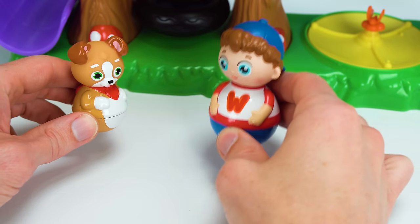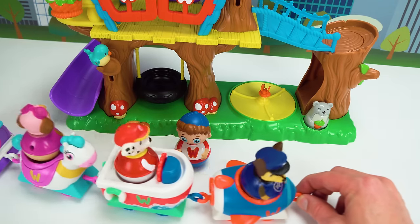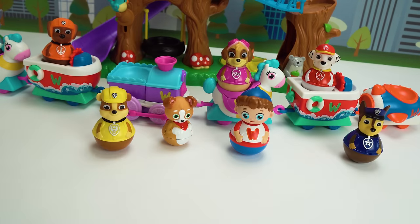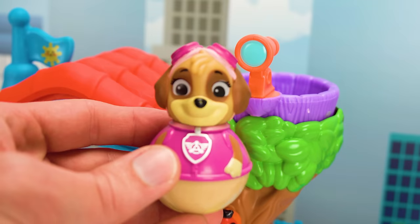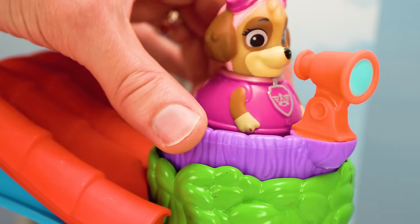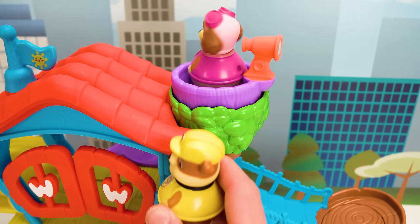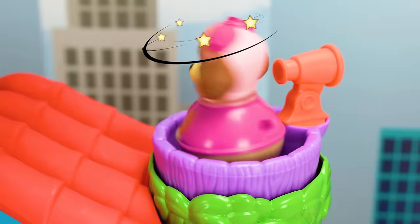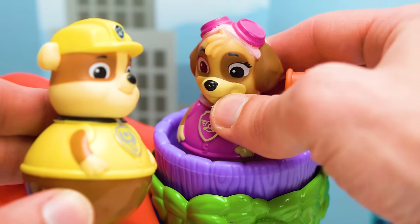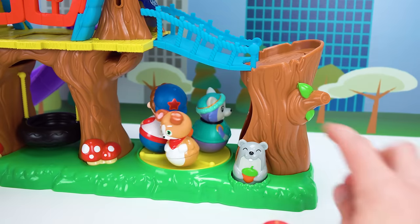Buddy, you're back. I missed you. Oh my gosh, the Paw Patrol are here to play with us. I want to play in the lookout. Whoa, I can see Adventure Bay from up here. Rubble, you're making me dizzy. Rubble, you're so silly. Be careful up here, Chase. Don't fall down. I won't. Let's spin the merry-go-round.